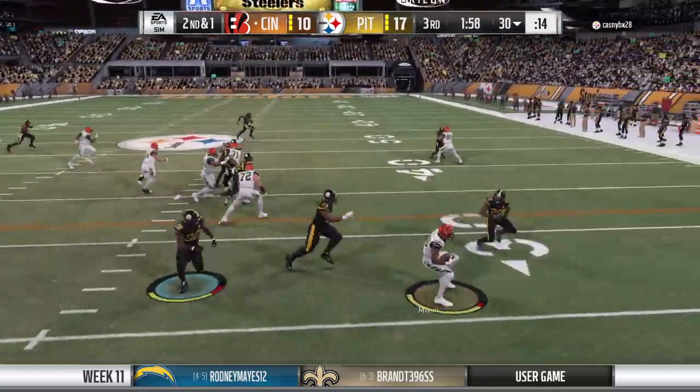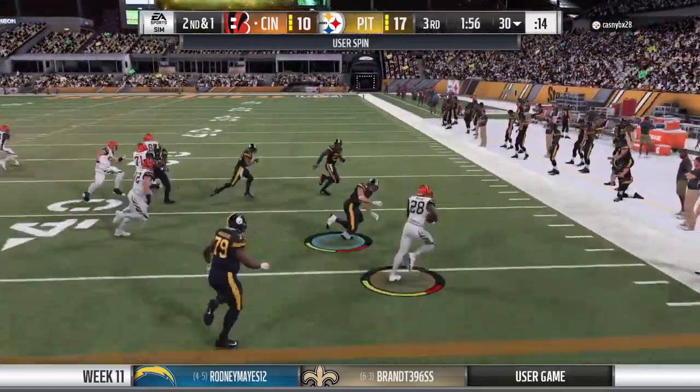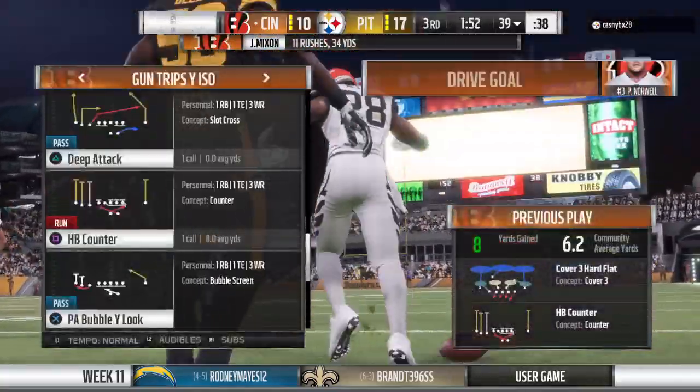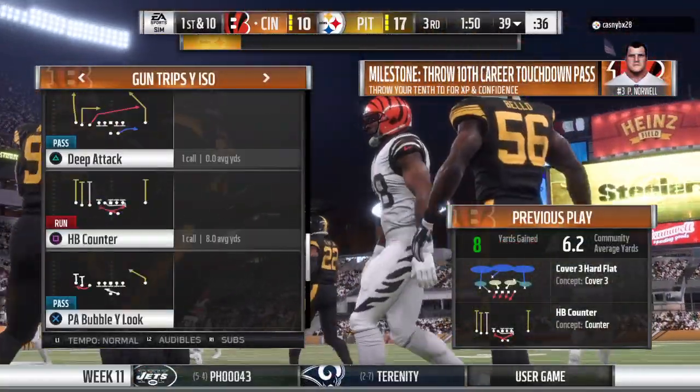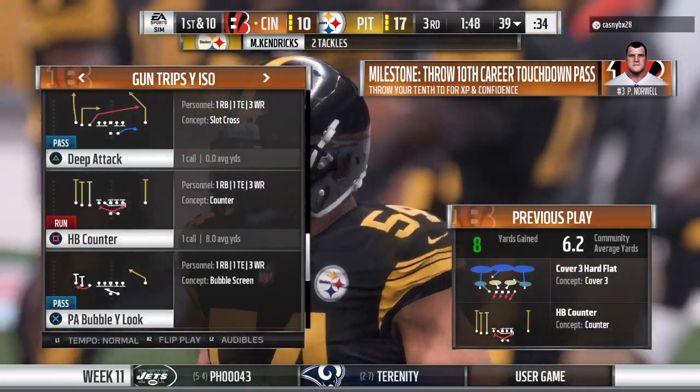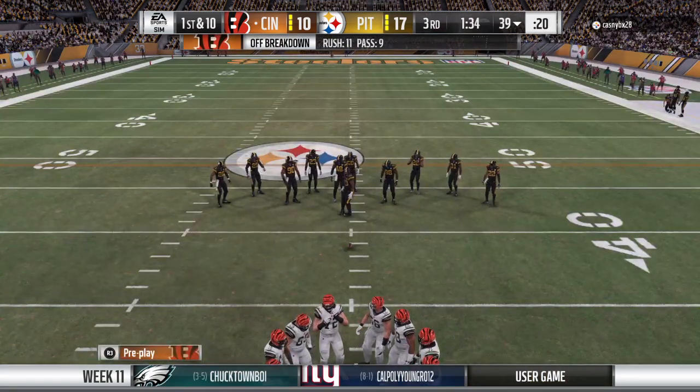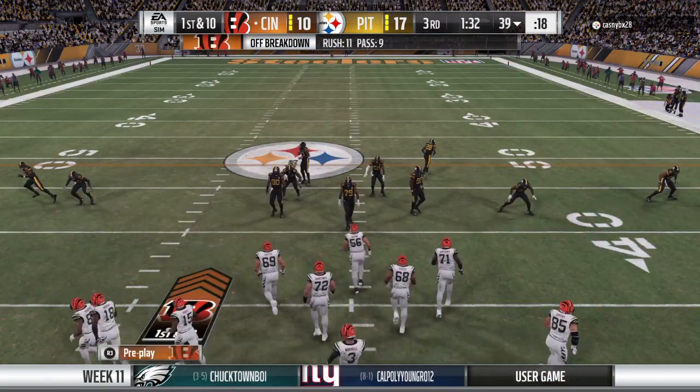Again, it's Mixon. And he'll get it out near the 40 to the 39. It goes as a gain of 8, and it moves the chains. 2nd and 1, and people want to run the football. This is where every back in the league is supposed to do exactly what we just saw there. Pick up the 1st down.